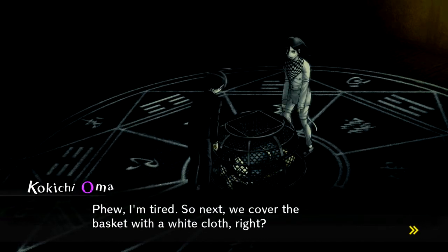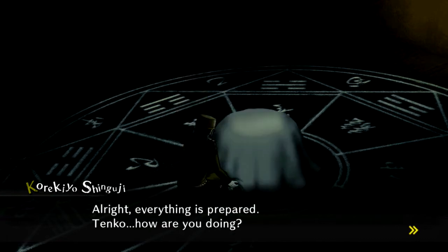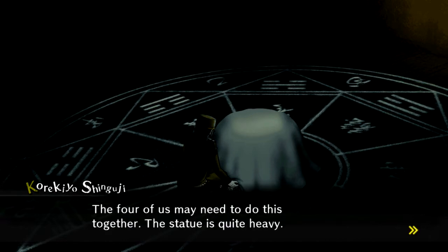I'm tired. So, next, we cover the basket with a white cloth, right? I shall take that role. All right, everything is prepared. Tenko, how are you doing? Well, I can only see the floor from this position, but I think I'm fine. The final step is to place the wooden statue of the dog god atop the cage. The four of us may need to do this together. The statue is quite heavy.